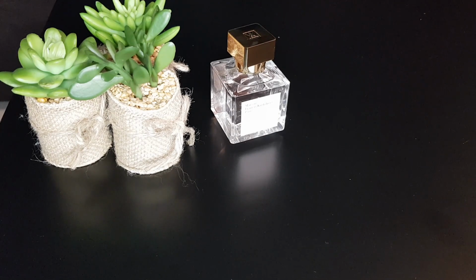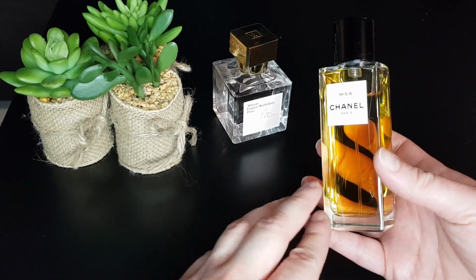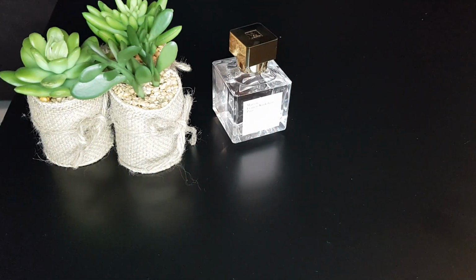And the next one is one that I've been wanting for a really long time, and at last I had the opportunity also to get it for a good price by someone who was selling it, and so it's a second-hand Missia, and I'm so happy to have it at last.